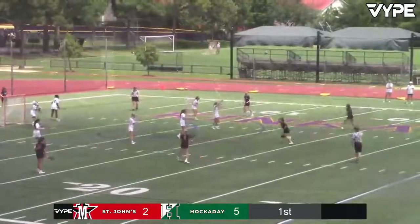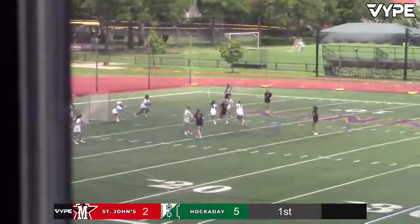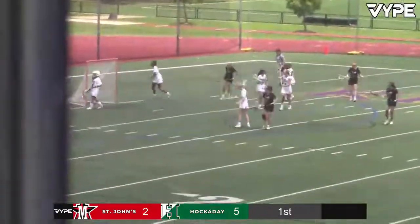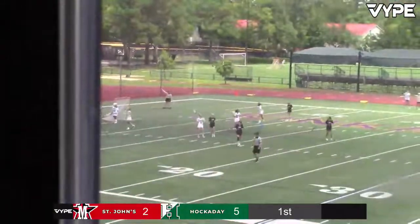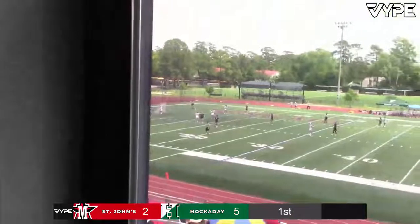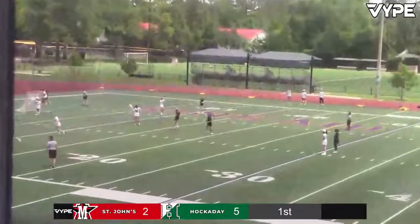So now they control it. They're in no rush. Settle up. Here comes the weave. We saw that on the goal earlier. Exact same play. Nice shot there, not as much power. She took a shove inside the 8. She didn't get the power that she wanted, but that's the same goal they scored with early. So Hockaday is probably going to see that too and maybe start to address the weave.